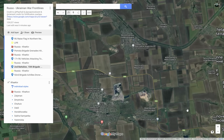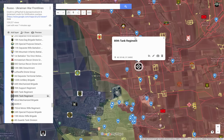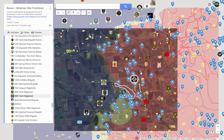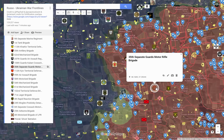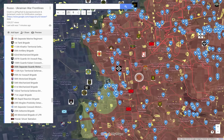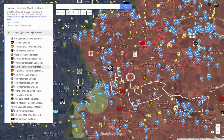In terms of some other unit compositions that I find to be interesting, you have the 80th Tank Regiment. They're operating generally around here. You have this unit over here, 35th Motor Rifle Brigade. I've now confirmed that they're operating generally between Selydove and the Pokrovsk region, because a lot of these brigades, definitely a year ago, were around Avdiivka, but then you don't have as much open source information about the recent movements. So I've just been checking the status of a lot of these units before moving them around.